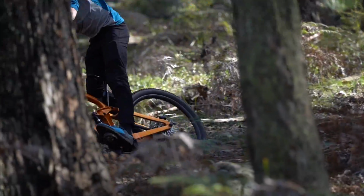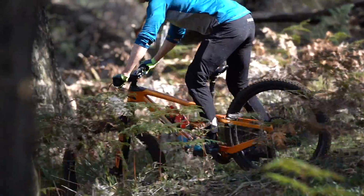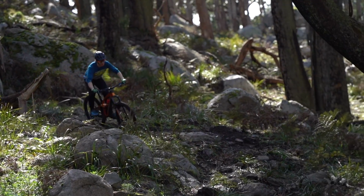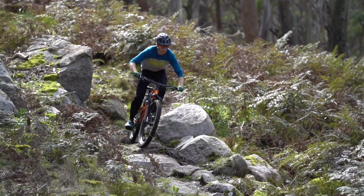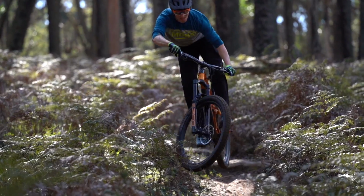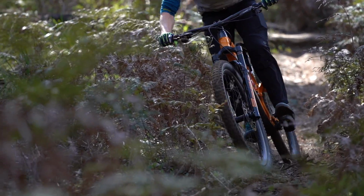But what really surprises with this bike is just how versatile it is. Sure, you can let it steamroll the trail if you want it to, and it does a very good job of that. But it's also quite an agile and playful bike, and it's plenty willing to get airborne. Along with the respectable climbing behavior, the Slash is just a really good all-rounder.